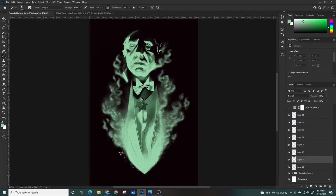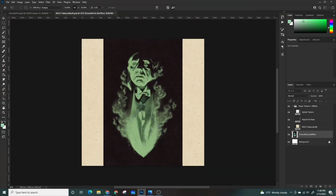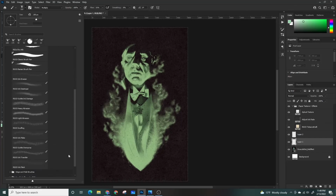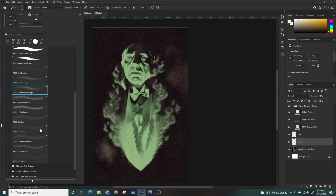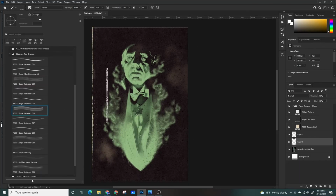So at this point, I basically went in and the piece is practically finished. Now I'm going to be adding in some of the effects of the aging process that you've seen on my Instagram posts.